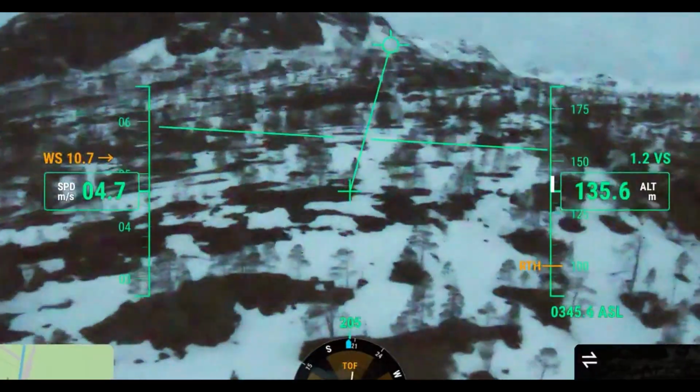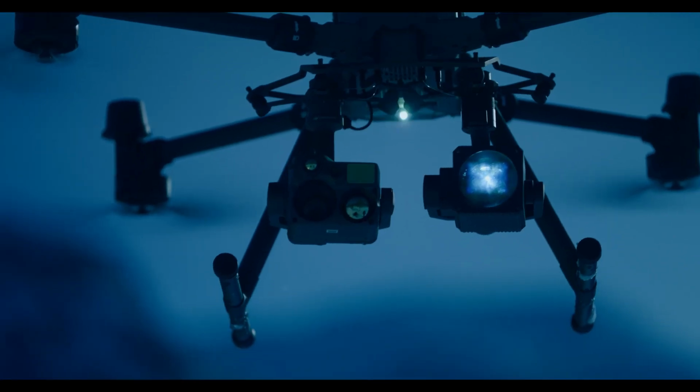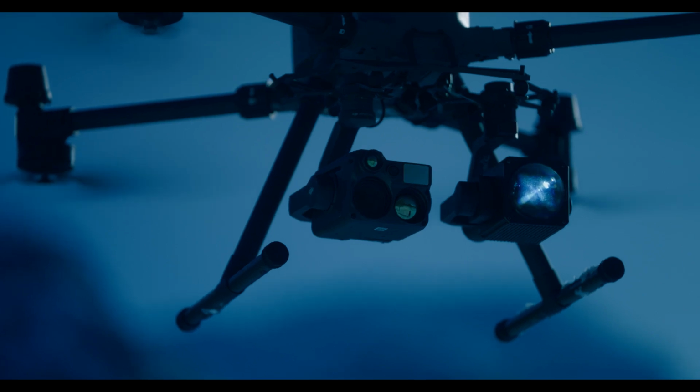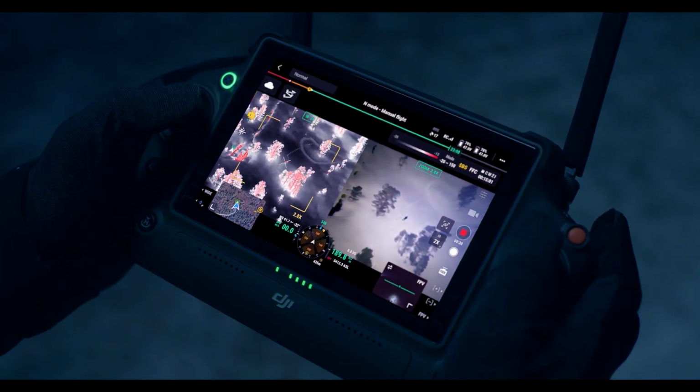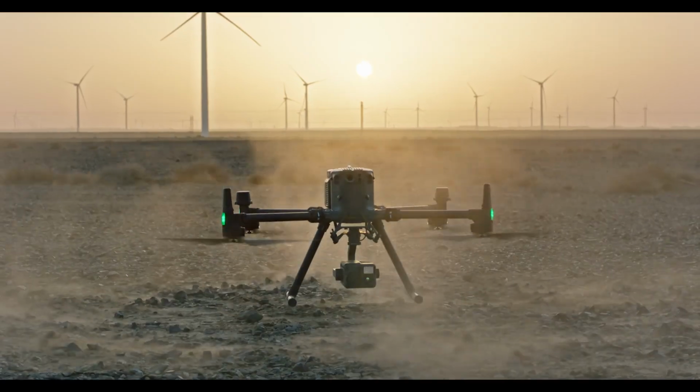Key features include RTK and GNSS support for high-precision surveying and mapping, different payload options that support multiple sensors, including LiDAR, RGB cameras, and thermal sensors, and up to 55 minutes of flight time. Its IP55 rating is also great for those needing a drone to work in more rugged weather and environments.